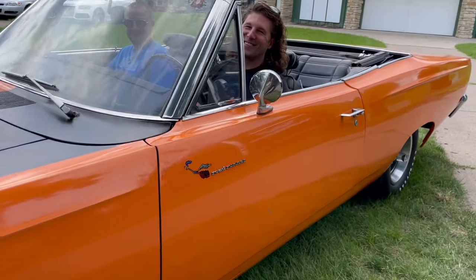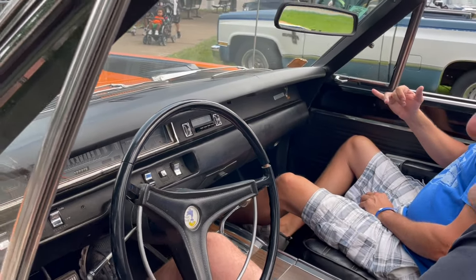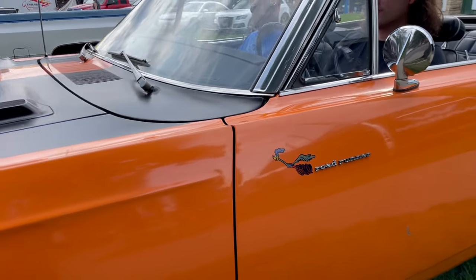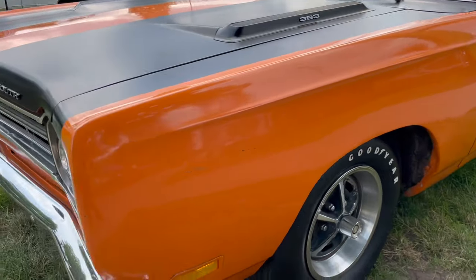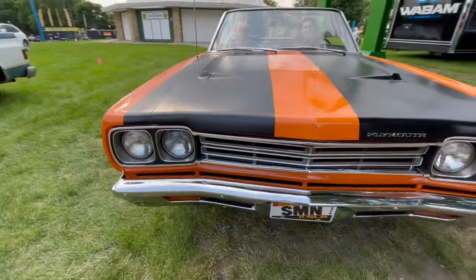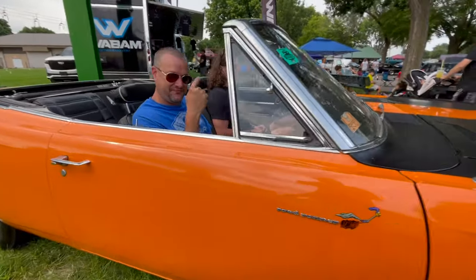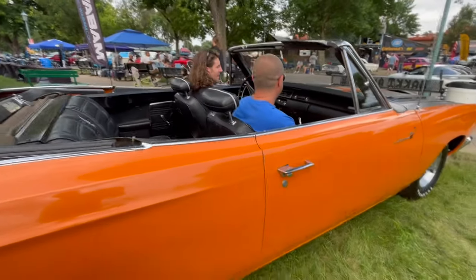Uh-oh. They gave you the keys. What is this thing? It's a '69 Plymouth Roadrunner convertible. Convertible. And what's in it? 383. Nice. Oh, hit the horn. Beep, beep. Roadrunner convertible. Come on. Is it Mopar or no car?